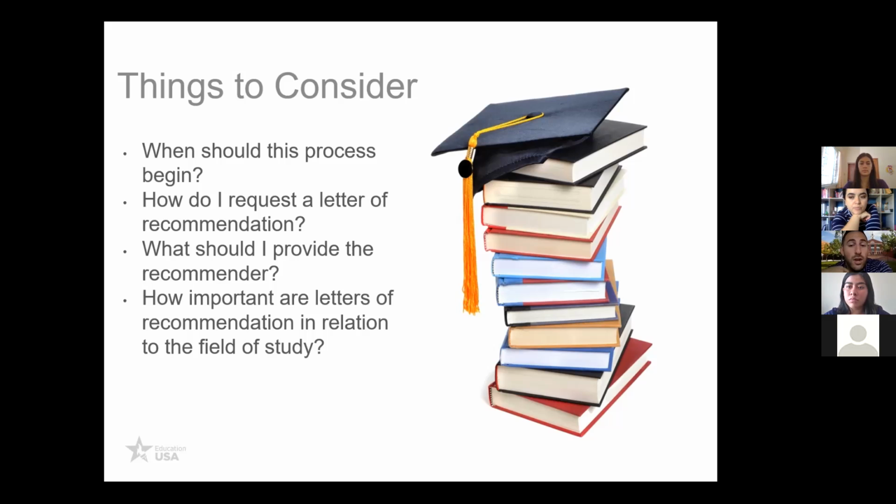And also, and I'll get into this as well, you want to hand them that self-evaluation form. So in addition to asking them, you really want to be as prepared as possible. So now let's get into, how do I request a letter of recommendation?